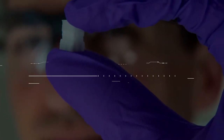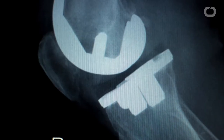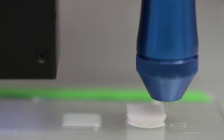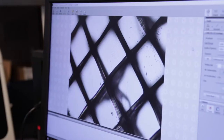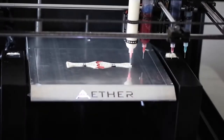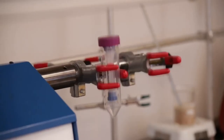Number 4. Bioprinted cartilage. Researchers at an Australian biofabrication center called BioFab3D have built a handheld cartilage printing device called the BioPen. The BioPen is filled with stem cells derived from a patient's fat, which can create and surgically implant custom scaffolds of living material into failing joints. Much like 3D printed bones, the cartilage undergoes a process of growth and development within the body.